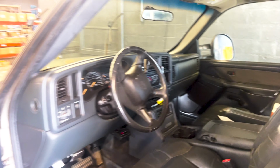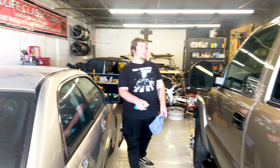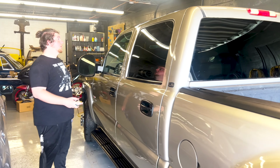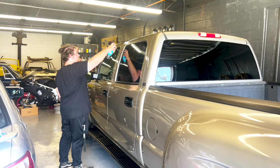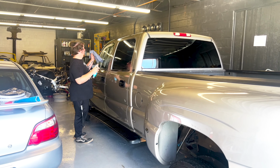But yeah, the truck's coming along. James has done a good job. He's been kicking ass, helped me out. So yeah, we're going to say goodbye to Lucas's marks. And I don't know, I miss that dog. He's been a good one. All right, let's get back to it.